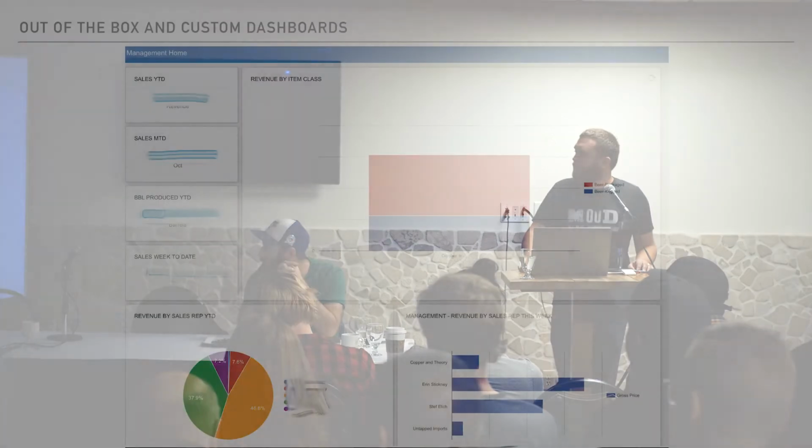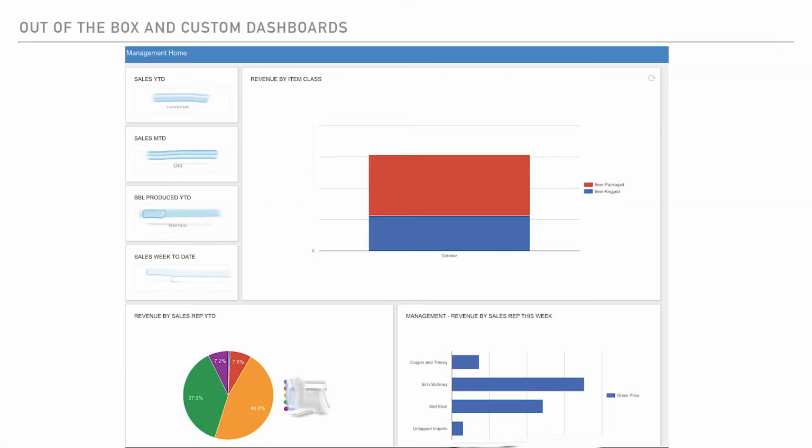So there's a special category of reports. You save it to the dashboard category, and you get stuff that looks like this. You can customize these. You can create whatever you want. You can change the way they look. You can make pie charts, graphs, and there's tons of things. It's all drag and drop. So you create the report.